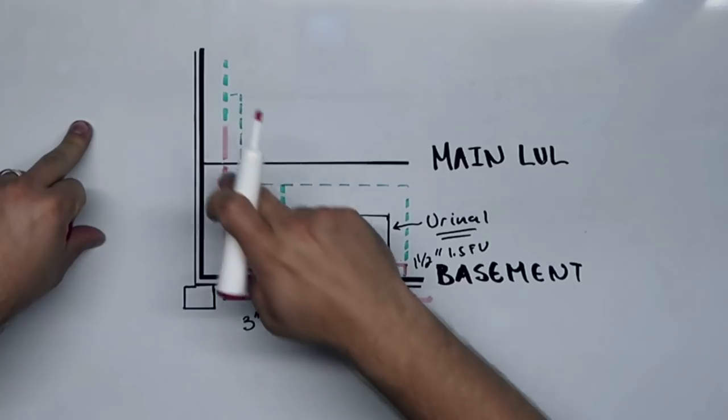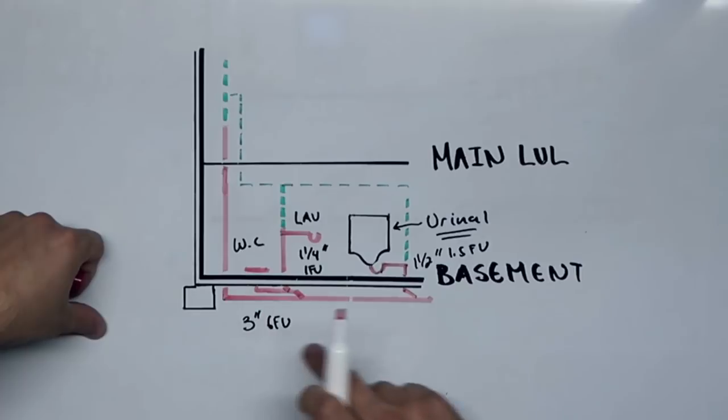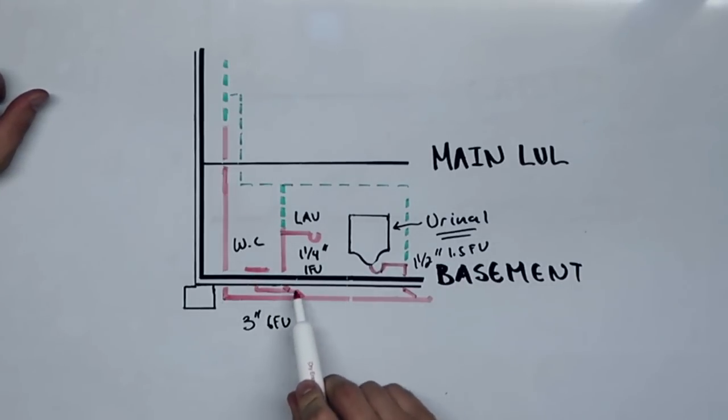So peeps, if you take a look at the whiteboard, you'll get a pretty good vibe as to what's going on in this basement right here. In this one particular washroom, we have a soil stack that's going across the height of the building and across the length of the building. And what you'll notice on this rough-in is I have a water closet, I have a lavatory sink, and I also have a urinal here.